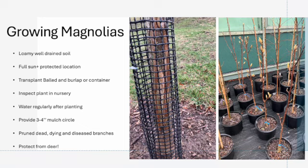So I'm going to talk about growing magnolias in your garden in coastal New England, Rhode Island area. So magnolia likes a loamy, well-drained soil. They don't really like consistently moist, soggy soils, but they are adaptable plants. They do like a nice, slightly acidic soil. That's not really a problem in our soils in this region.